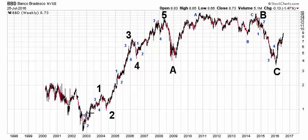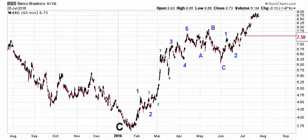The labeling that I show here with a trendy move completing in 2008 and then a counter trend move very likely completing in 2016 is just about the only way you can really label this thing. So there's a ton of potential. The only thing that's left to do is to zoom in on this move off the 2016 low and see what's going on there.